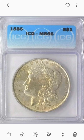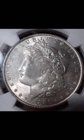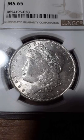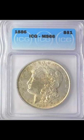Alright guys, let me hit mute here on the TV and I'm going to do a little quick video for you. Okay, this is an ICG MS66. Now, this is not. It's an NGC MS65. So we're going to go back and start with this particular picture here.